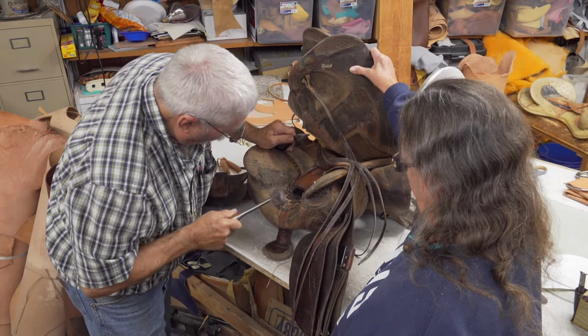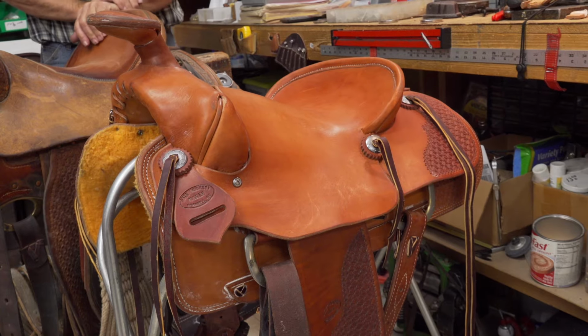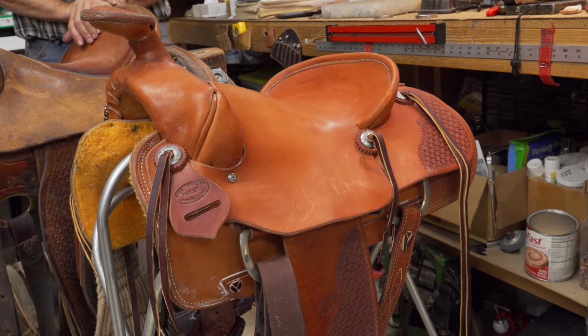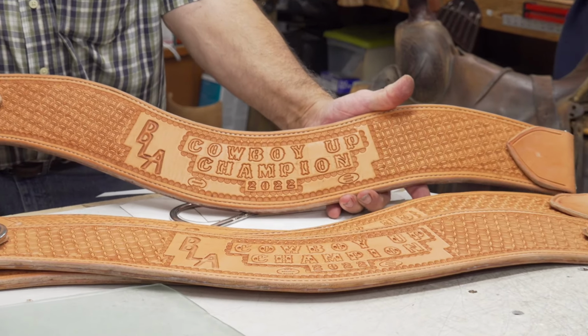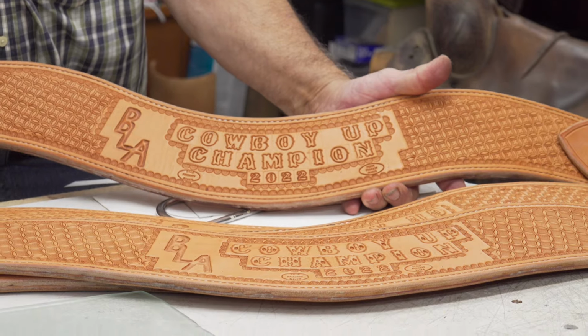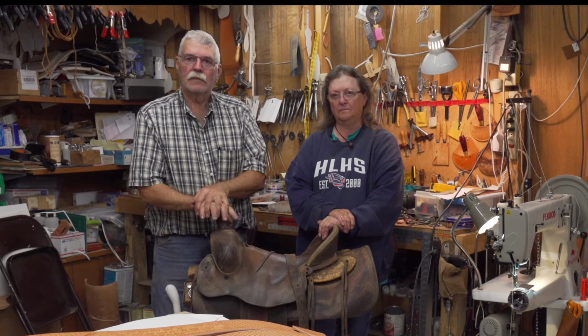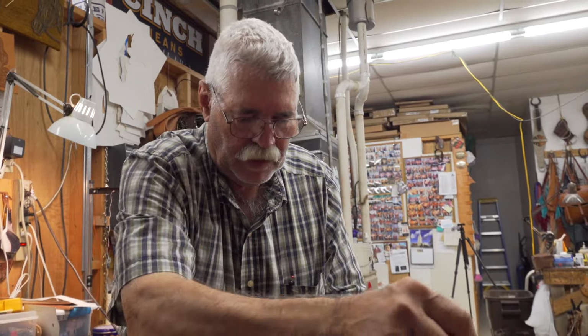For nearly 30 years, Peg and her husband Dale have been teaming up to create handmade saddles, chaps, and all kinds of other leather goods, like these trophy breast collars for an upcoming cowboy triathlon in Bassett, Nebraska. They shoot, they golf, and they rope. I've never heard of that kind of a triathlon before. One little more spin around there.